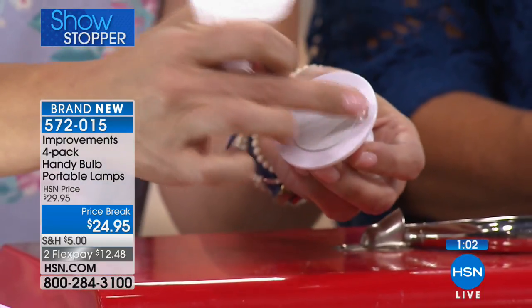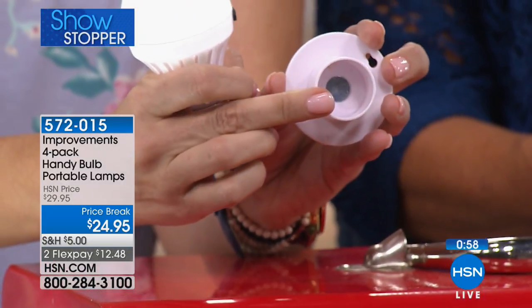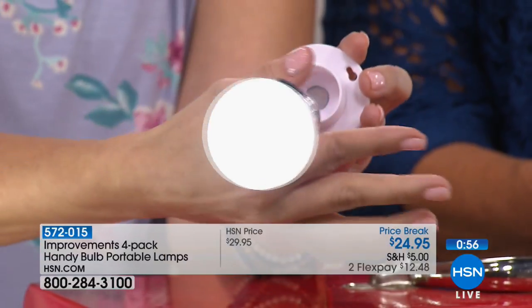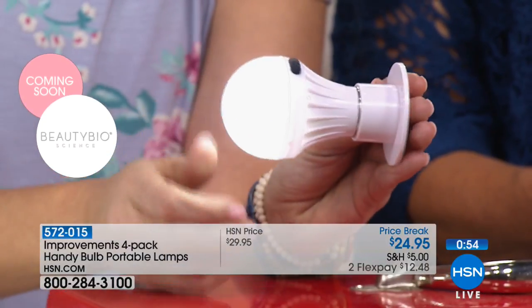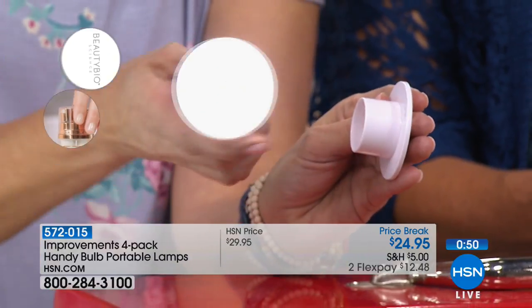Or you can use the screws that will come attached to put that to a wall. Once it's in that wall, that magnet there is going to attach to the magnet here. So look at how it clips right into place. But when you want to take it out and use it, you just simply remove it.